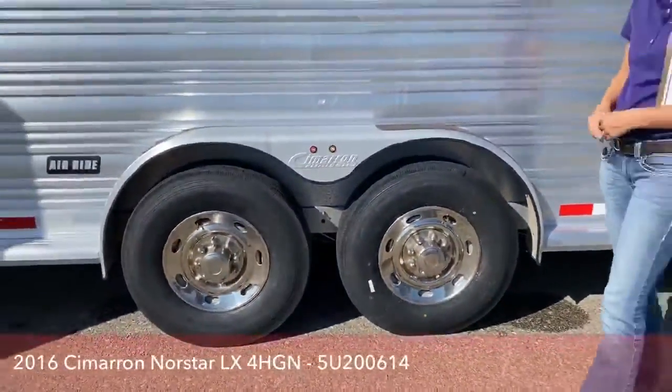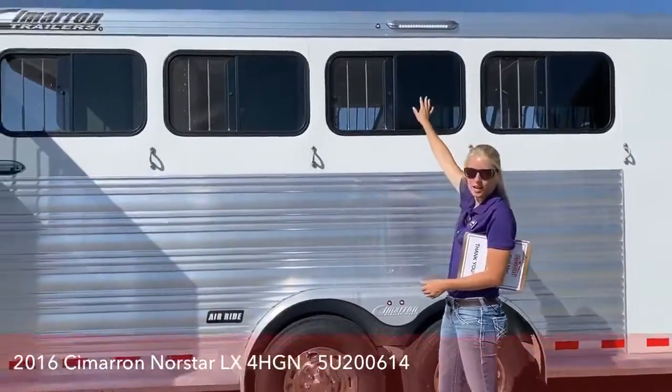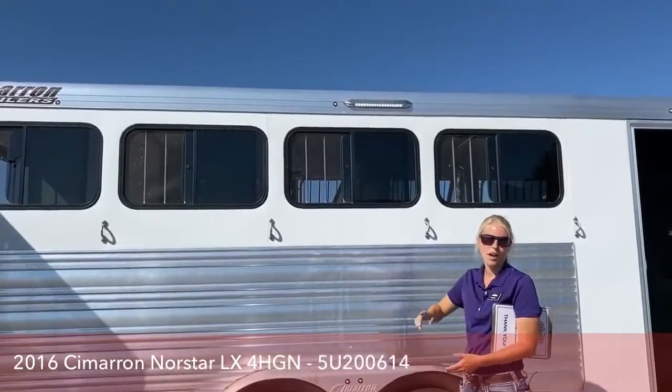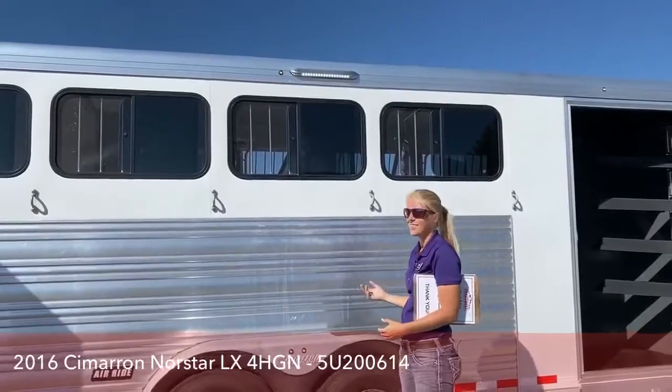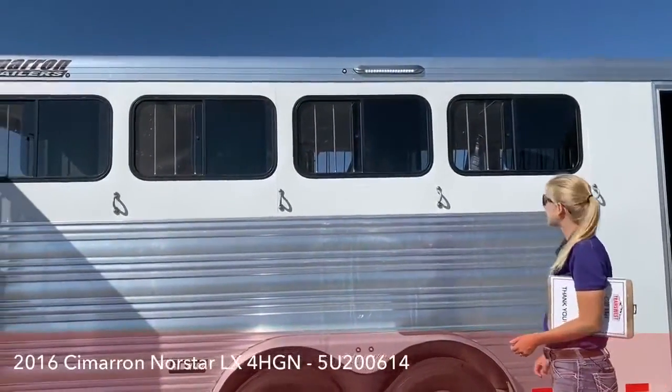So, yeah. Then we've got the running lights here. You've got a big awning light, and all these lights on this trailer are those OptiBright or the LEDs. So they're going to be really, really bright at night, and you've got your battery, so you can use this trailer really easily at night.